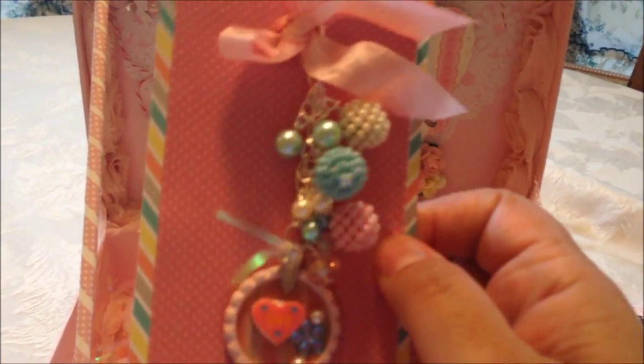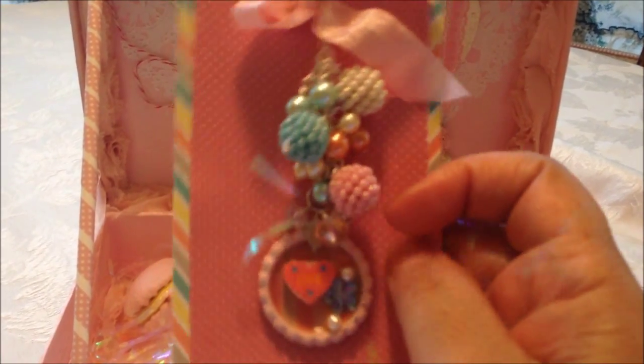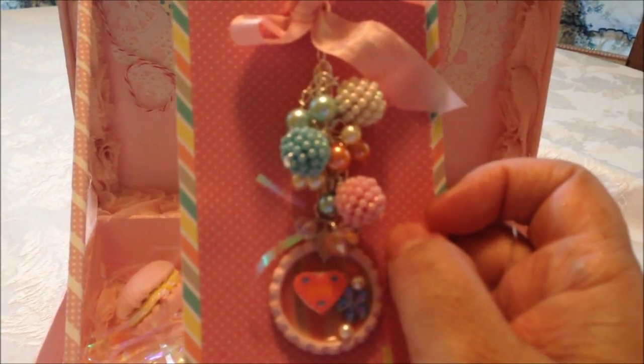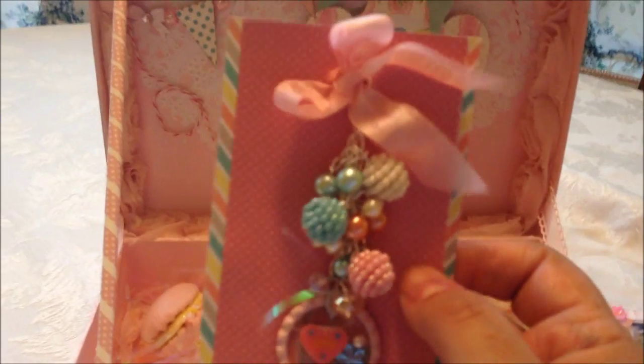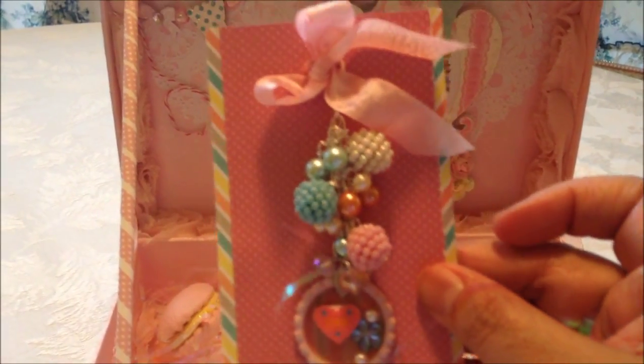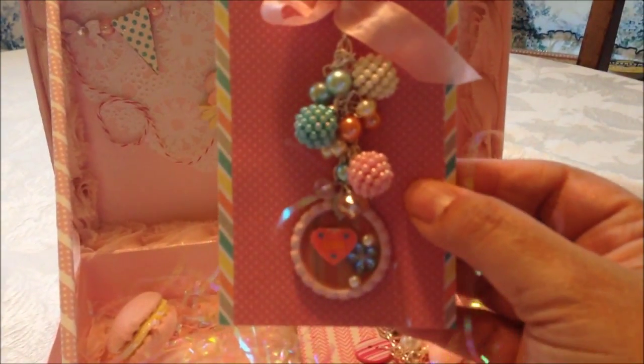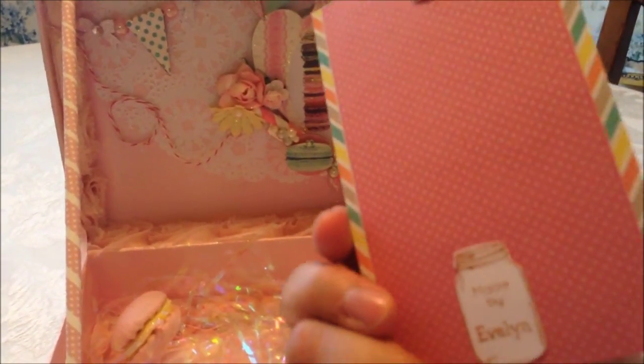And then the packaging on this is actually a Mama Elephant extra packaging that I had. I just upcycled it, I recycled it. I covered it with the polka dot paper because it was white and it has the Mama Elephant icon, the image, on it. But I like the sides here. I thought it was really pretty. It made it look kind of candy-ish. So this is reused, and I added my name on the back.